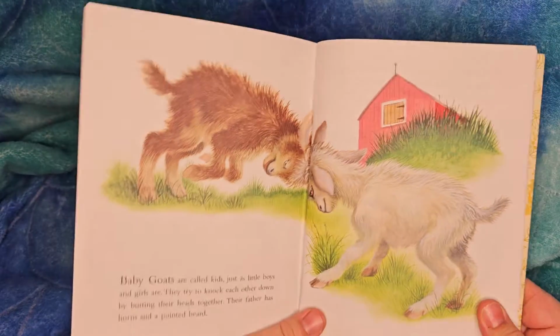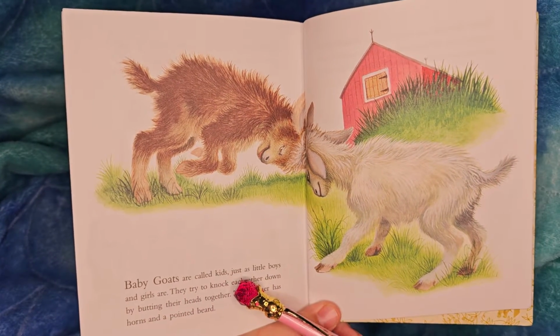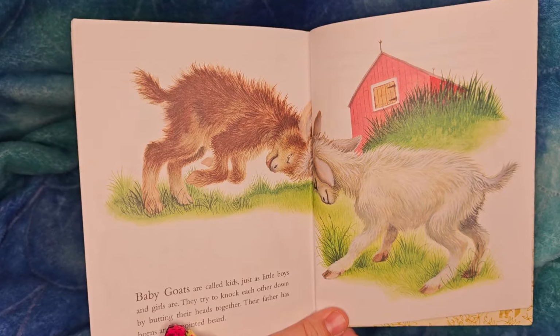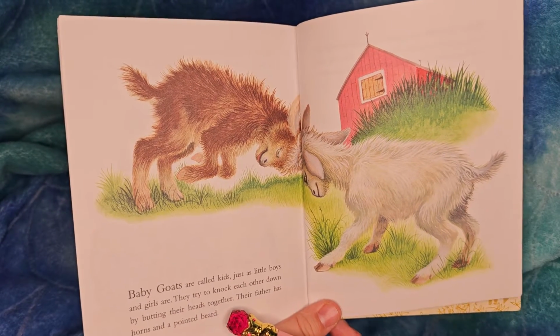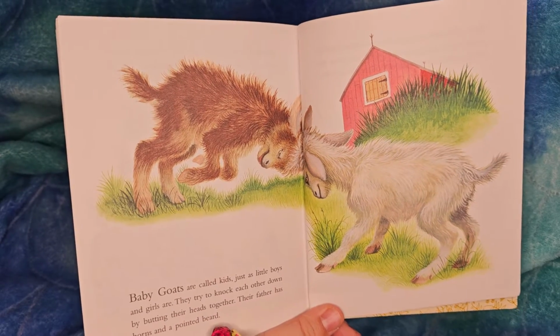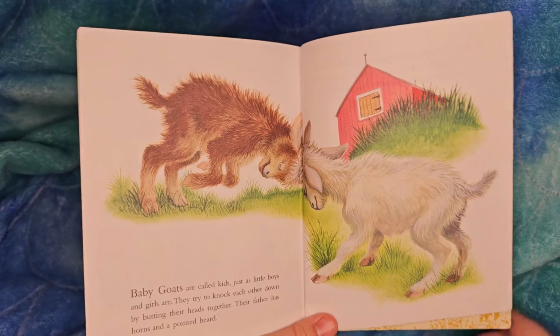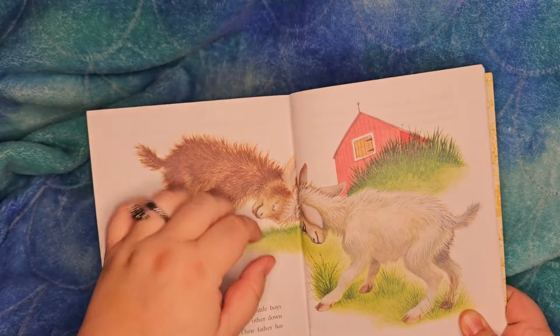So, all right. Baby goats are called kids, just as little boys and girls are. They try to knock each other down by butting their heads together. Their father has horns and a pointed beard. The girls can have a pointed beard too, but the horns are generally boys. And goats will ram you with their heads too.